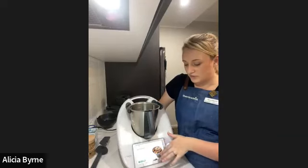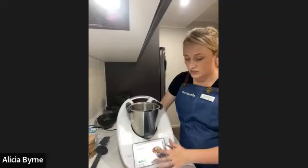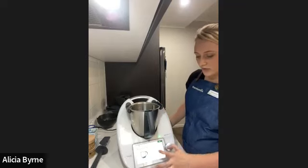So tonight I am making a vegetable chili, but I'm actually going to bulk it up tonight with some beef mince. So I'm going to show you a little trick on how to do that. But this one's full of vegetables. So if you did want to keep it vegetarian, you can bulk it up with other legumes and pulses or even other vegetables themselves.